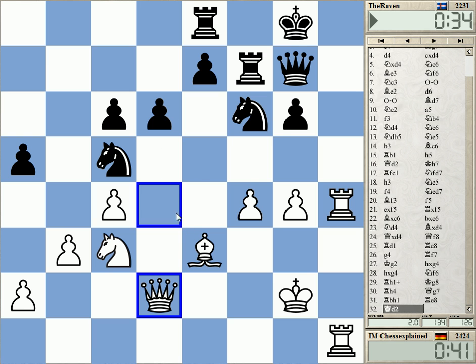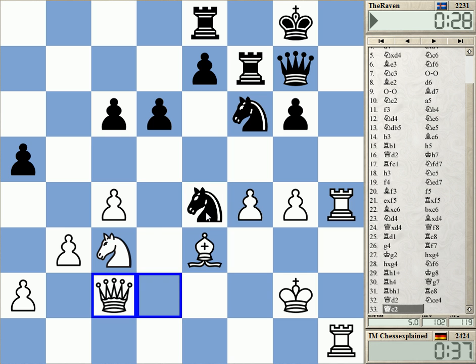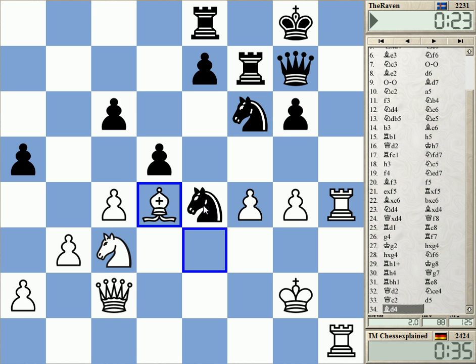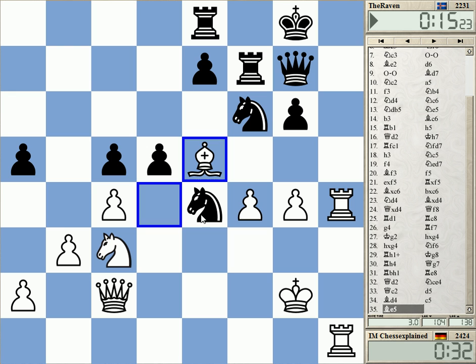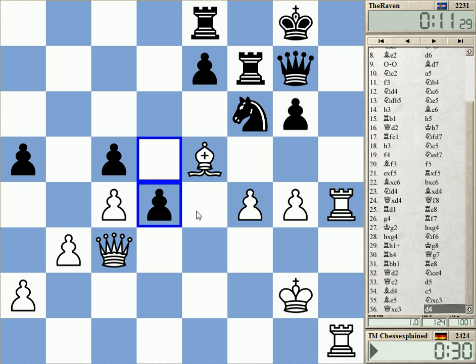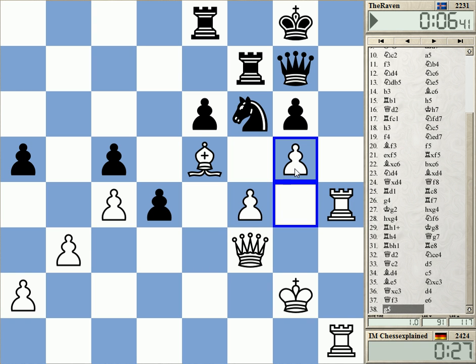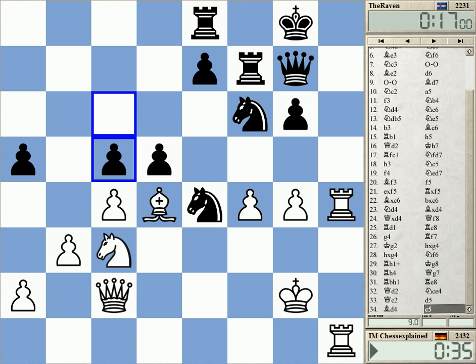e5, I'm taking d6, and I want to play bishop d4. This is the idea. Yeah, there certainly was something better available. Yeah, well, d5 was probably a mistake. This looks very nice for White, the bishop on the long diagonal. g5 is just too strong. Black resigns. Yeah, I didn't really play this convincingly here.